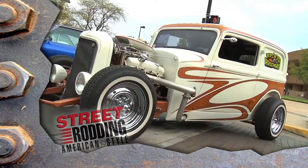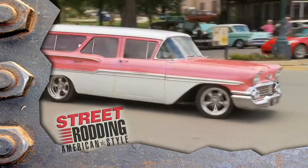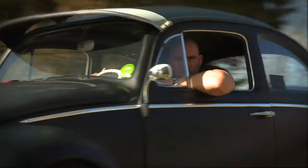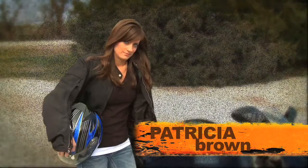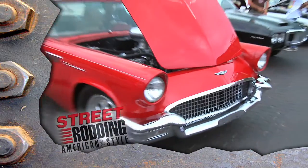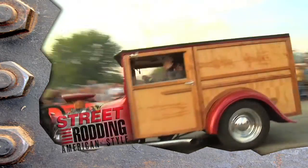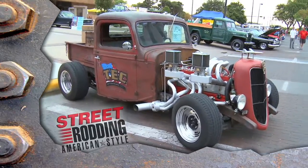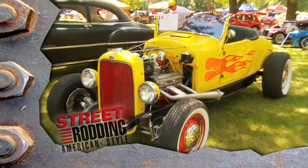They make you look, dream, and sometimes even wish. These are street rods, built or just owned by those who have the same passion. My name is David Wolf, and along with Cy McCormick and Patricia Brown, we travel to admire these passions. These are works of art and are designed with the personality and the ingenuity of the owner in mind. Built in garages, barns, and even under shade trees in communities all across this great land of ours. This is more than just a hobby. This is an addiction. This is Street Riding American Style.